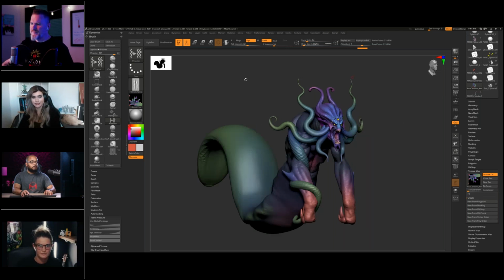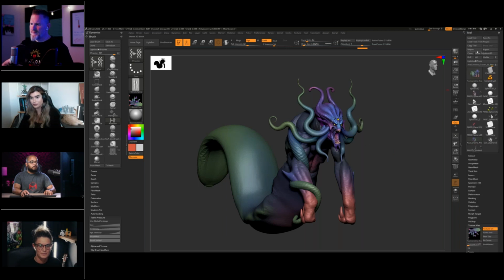So I sent the ZTool to Elly, and she was just able to use GoZ to import it into Cinema 4D like she did last week. No other operation was necessary, and all of the materials, which in this case is just one diffuse map for the coloring, is in Cinema 4D now. And that's it.